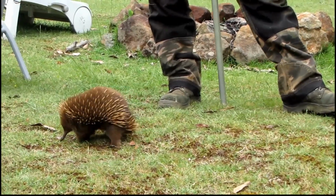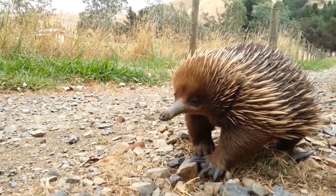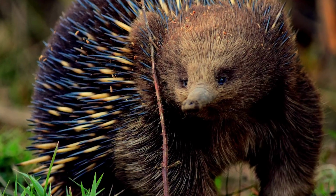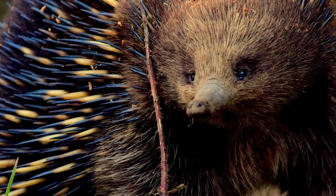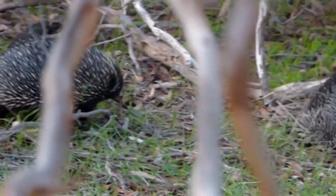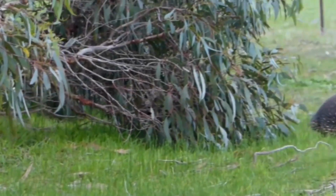An echidna is a small, spiny mammal found in Australia and New Guinea. These unusual creatures have a beak-like nose and are covered in fur and spines. Echidnas are shy and mostly solitary animals. There are two species of echidna, the short-beaked echidna and the long-beaked echidna. Both species lay eggs and have a diet of ants and termites.